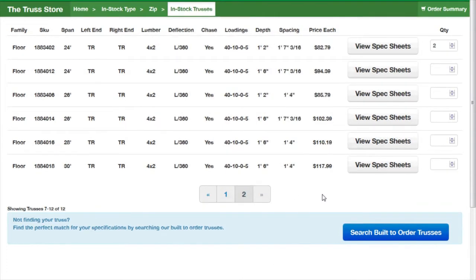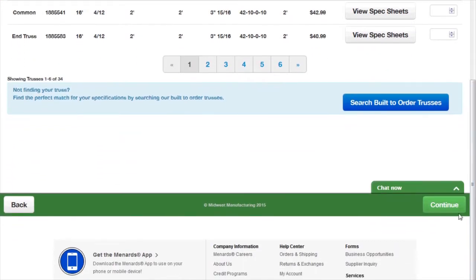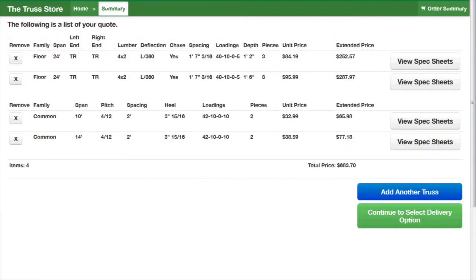If you don't find the truss you are looking for, you can click on the Built to Order button to create your truss. After putting in the desired quantity, continue to the summary page, which will have pricing and the spec sheets for each truss you have selected. Once you're satisfied with your summary, click Continue to select the delivery option.